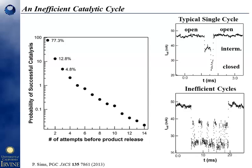Now, this is a case where we can watch a molecule for long, long periods. We've watched hundreds of thousands of events from a single molecule. And therefore, you can build up a really nice plot of the probability of even these rare events happening. The simple cycle, just the classic one, that's what we see 77% of the time. 12%, 5%, we see it taking 2 closures or 3 closures in order to successfully transfer that phosphate group.